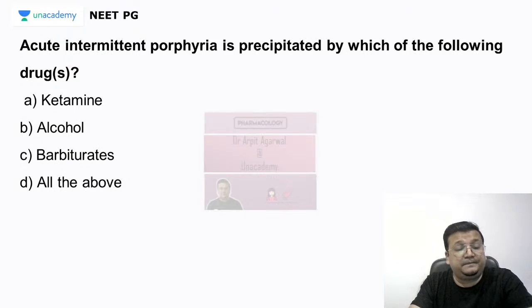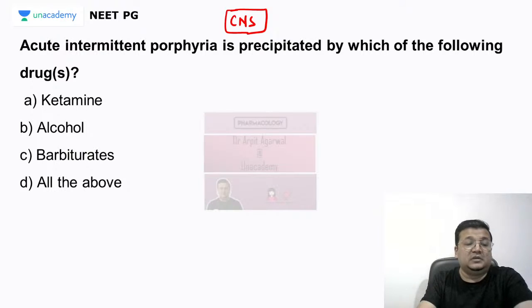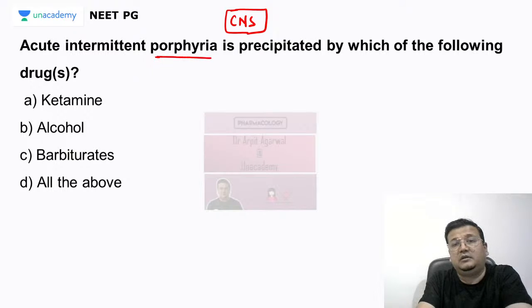Starting with today's session of the side effects of the drugs, today we are going to discuss the important side effects of the CNS drugs. Okay, important side effects of drugs from CNS, very, very important. In our previous session, yesterday we discussed the important side effects of the anti-cancer drugs, and today is the day for CNS drugs. So first question on your screen, acute intermittent porphyria, very, very important.